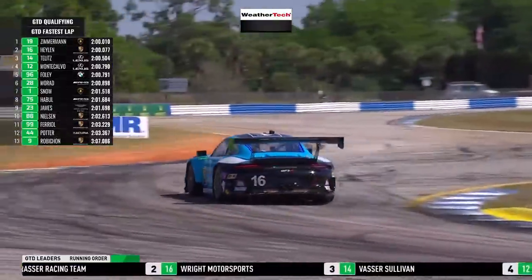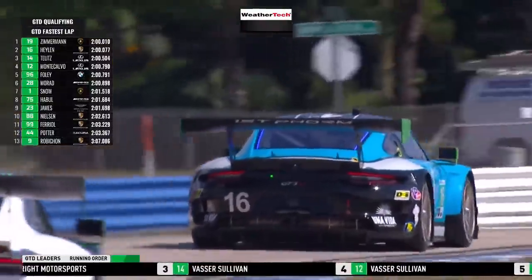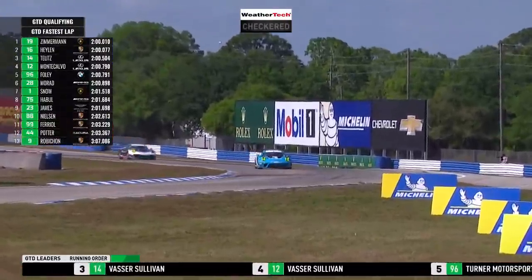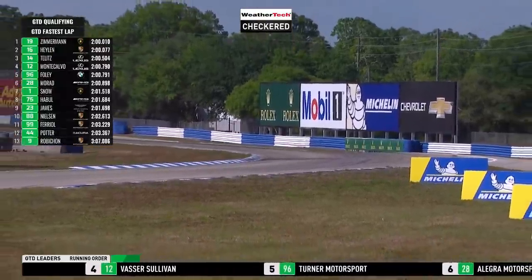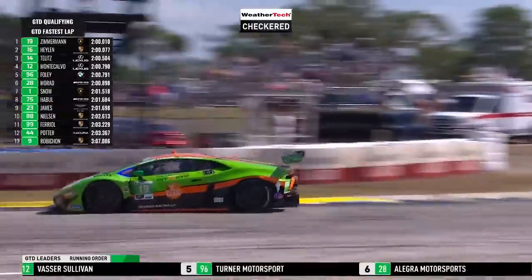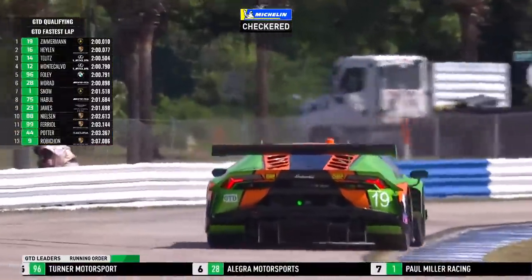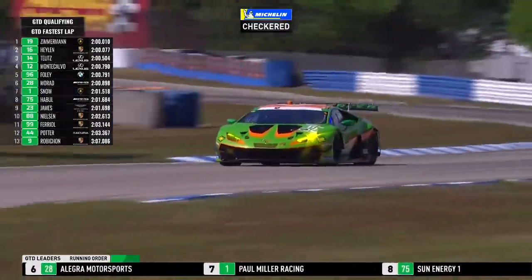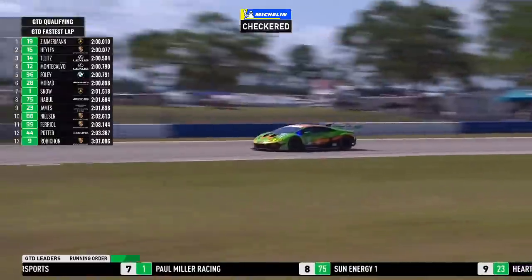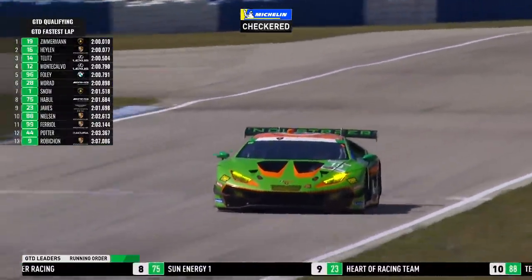by 0.067 of a second. Half a second further back, it's Aaron Telitz for Vasser Sullivan leading a pair of Lexus. His teammates another 2-3 tenths further back. Frank Montecalvo, they're both in the pits, as is Robbie Foley for Turner Motorsport, 0.001 of a second away from fourth position. Then it's Daniel Morad for Allegra, Paul Miller Racing. Kenny Abbull goes through, takes the checkered flag, so he'll be no better than 8th. Furiol's gone through in 11th.